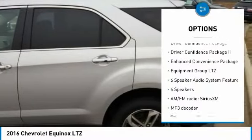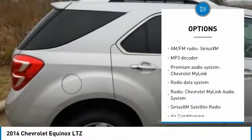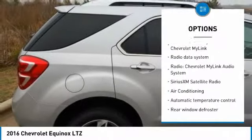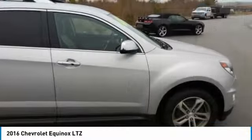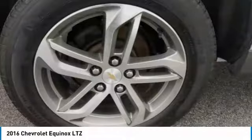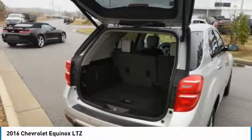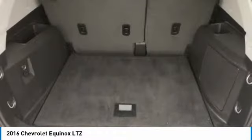Here are some of this vehicle's great options: traction control, dual airbags, air conditioning, power steering, one owner, four-wheel disc brakes, universal garage door opener, compass, security system, electronic stability control. A vehicle like this doesn't come along every day. Come in and get it before someone else does.